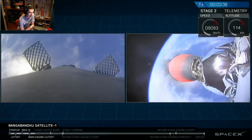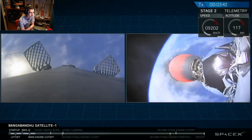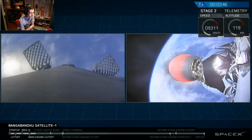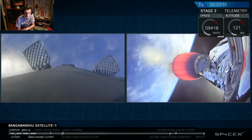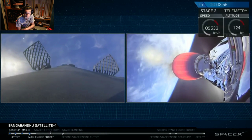And there you see the fairings falling way behind. They're light, they're made of carbon fiber and aluminum honeycomb, but they still represent excess mass, so we no longer need them once we get out of the atmosphere. Acquisition of signal.